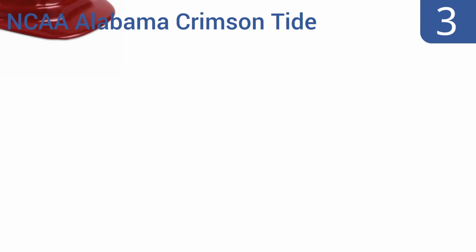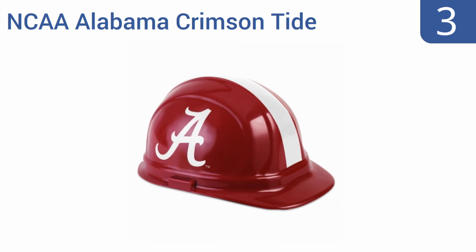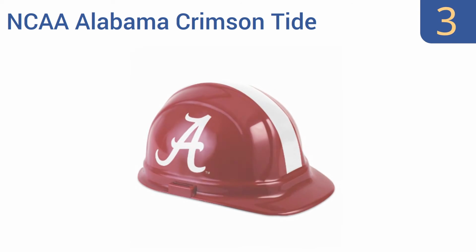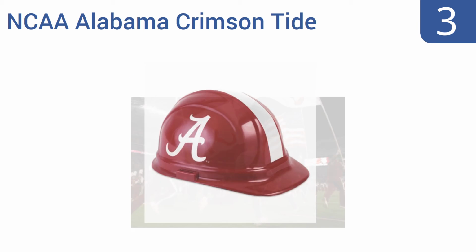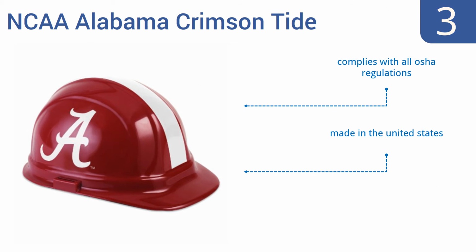Halfway up our list at number 3, show off some school pride while keeping your head safe with this bold crimson NCAA Alabama Crimson Tide hard hat, which will let your co-workers know you're a true fan. It has an anti-glare peak that's slotted to accept attachments. It complies with all OSHA regulations and is made in the United States. It's adjustable from 6.5 to 8 hat sizes.